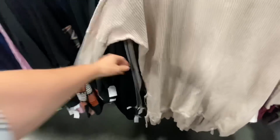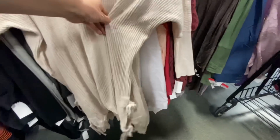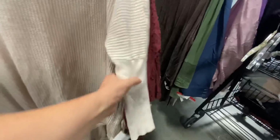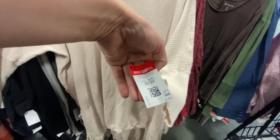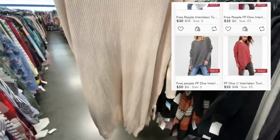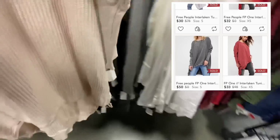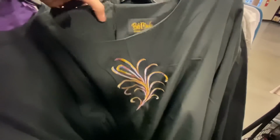All right, here's a Free People One. The tag will just say FP1 on it. And I knew by the style, this oversized thermal top, that it was probably gonna be worth picking up. It was 50% off. It was missing the size, but it definitely is oversized on me, so it could work for a large, extra large easily. And the comps were pretty good, so I grabbed it.